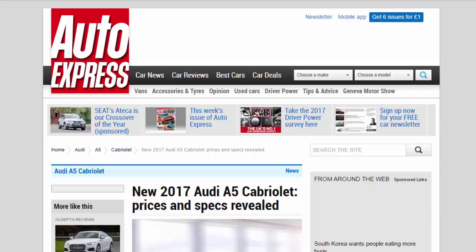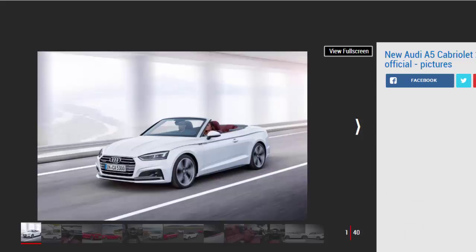New 2017 Audi A5 Cabriolet, prices and specs revealed. The new Audi four-seat convertible gets two petrols and two diesels, with a 349 bhp six-cylinder turbo reserved for the S5 model. Audi has revealed UK launch prices and specifications for the new A5 Cabriolet, the final member of the new A5 family. Order books are open now, with first deliveries scheduled for April.